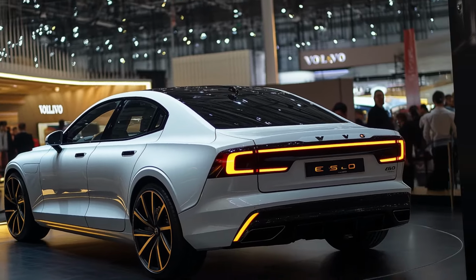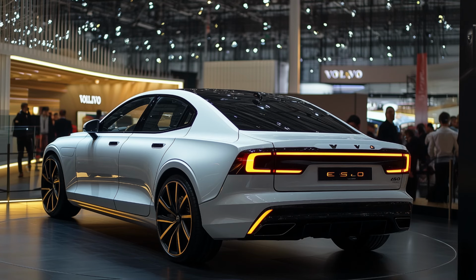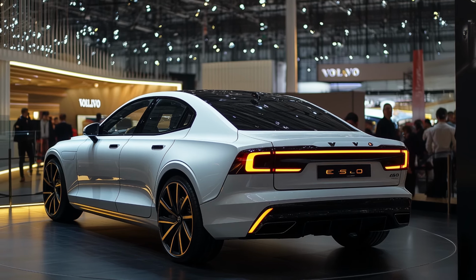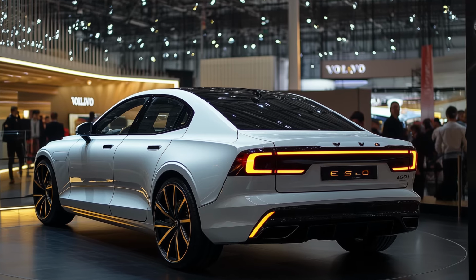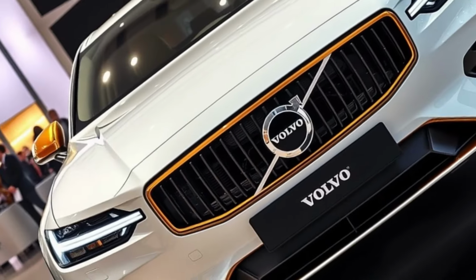Imagine cruising down the highway in a sleek, Scandinavian designed sedan that not only turns heads but also pushes the boundaries of what an electric vehicle can be. That's exactly what Volvo is aiming for with the ES60, a car that's poised to replace the much-loved S60.